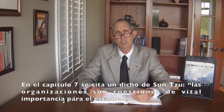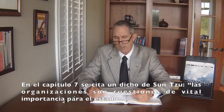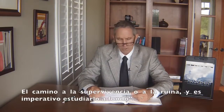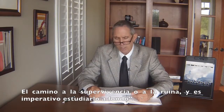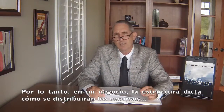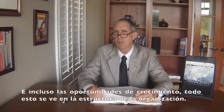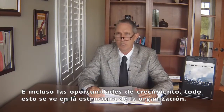Sun Tzu is quoted in Chapter 7 as saying, "Organization is a matter of vital importance to the state, a matter of life or death, the road either to survival or ruin. Hence, it's imperative that it be studied thoroughly." So in a business, the structure dictates how resources will be allocated, how goals and objectives will be established, and the communication flow, the chain of command, and even career development opportunities are all revealed in that organizational structure.